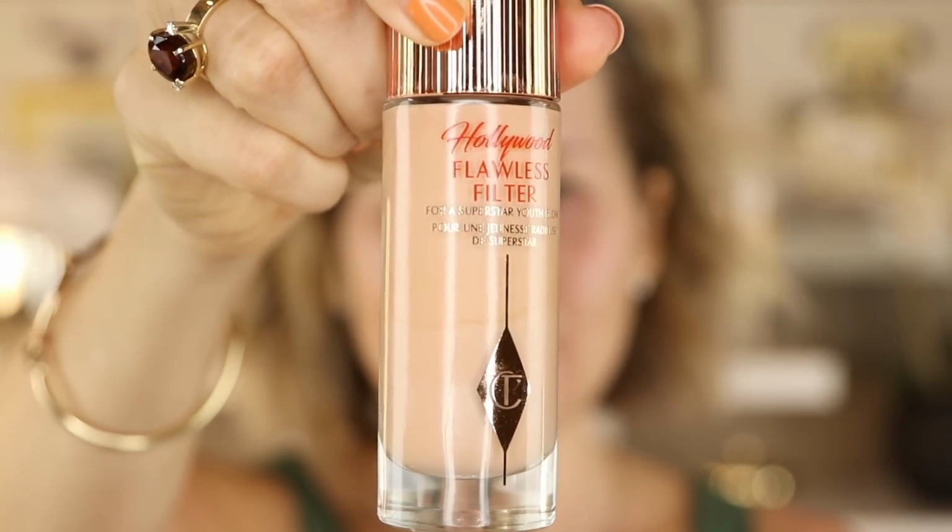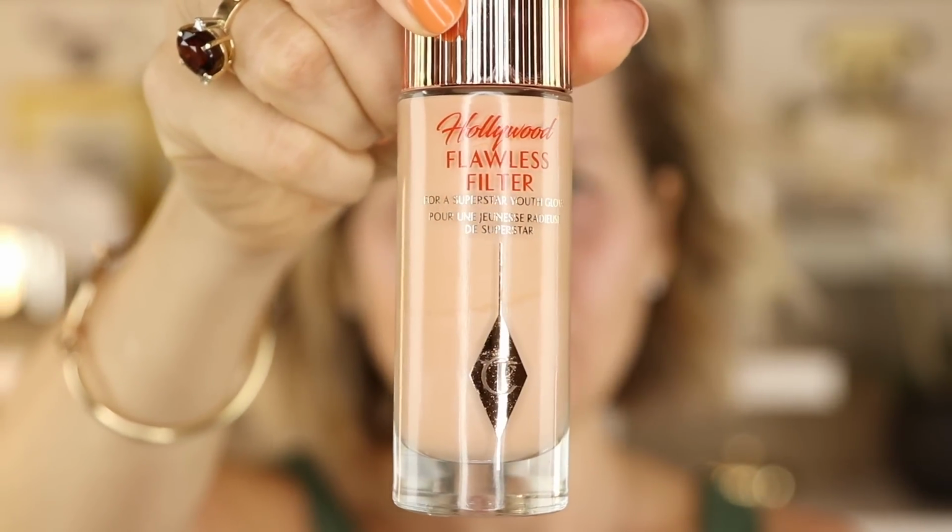So this is no stranger, it's been in so many of my videos. It's the Charlotte Tilbury Hollywood Flawless Filter. I did a review on it, I'll link that below, when I first got it, so it was kind of a first impressions. And I did like it, but I wasn't 100% sure if I was crazy about it. I'm crazy about it. I use it every day. I just love it.